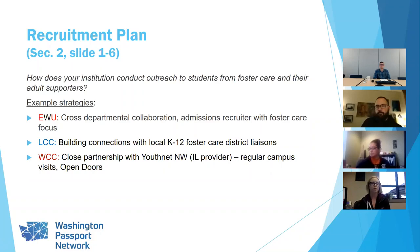Because of our more rural area, we have foster care liaisons that are doing a lot more than just serving as the foster care liaison. They're counselors or serving in other capacities within their schools. So really just trying to have a presence on these campuses to try to catch students in their 10th, 11th, and 12th grade years, so we can really help transition them to our school rather than just finding them once they're already here.